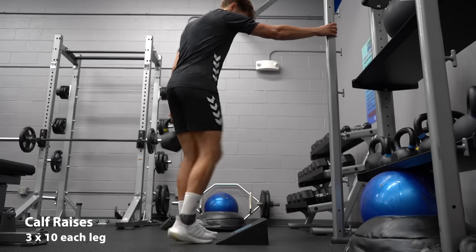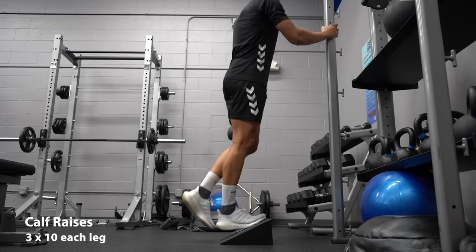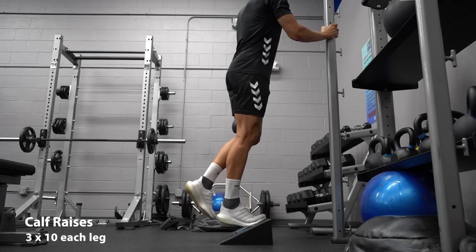It took me a while to get to the stage where I can go down and up without my hands. So start where you need to, using your hands for assistance. Then I go into some calf raises.